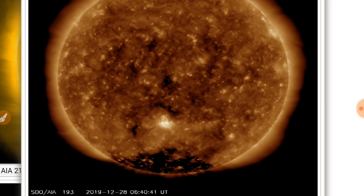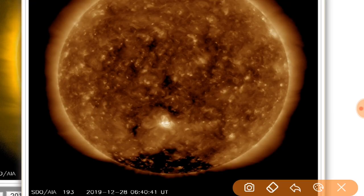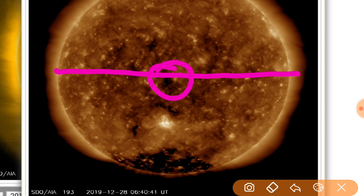Now, today is the 28th, I think, going to the 29th, but what we're seeing here is a coronal hole and a sunspot directly Earth-facing at the same time. So why is that important? Well, because it is almost definitely going to increase our geomagnetic activity. In other words, we're going to have some sort of a solar wind event.